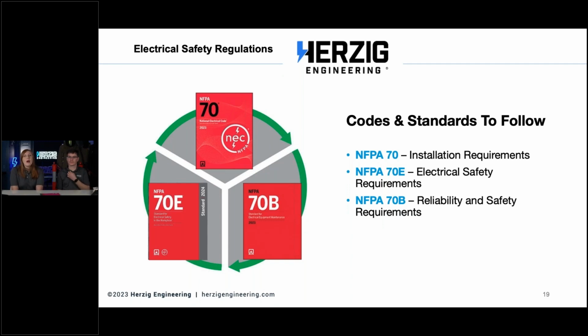So in addition to OSHA's requirements, we can look at NFPA's codes and standards. The NFPA 70, or the National Electrical Code, helps you make sure that equipment is installed safely. So things like proper grounding and bonding can go a long way to preventing shock events. And then the NFPA 70E, the standard for electrical safety in the workplace, that's the one that we mostly live in here at Herzig. And it talks about how to apply the safe work practices that OSHA requires. So, making sure you have qualified workers and the right PPE and job plans and all that wonderful stuff.